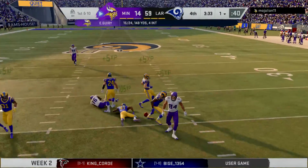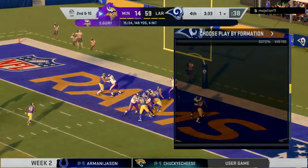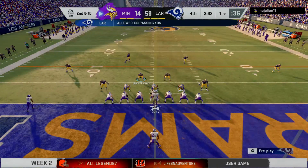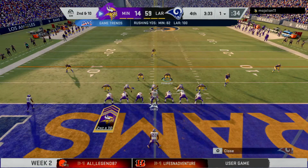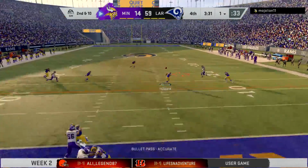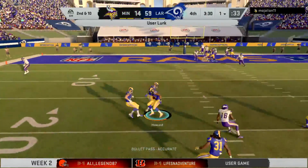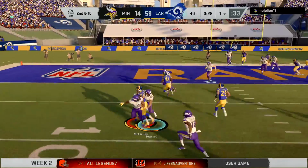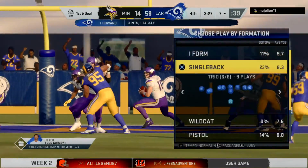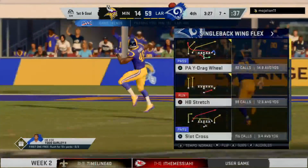Well, now a throw on 1st down there, but it's incomplete. Another pass attempt, another incompletion, and they're just a little over 100 yards passing here in this game, so defensively, pretty good job. Definitely, because they were never really able to get the ball in the hands of their playmakers. And my goodness, another interception. Picked off at the 17, and he'll be brought down around the 7-yard line.